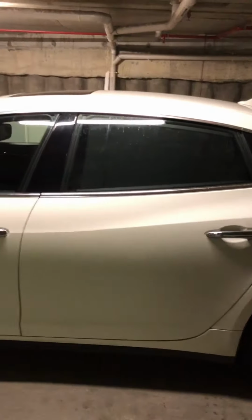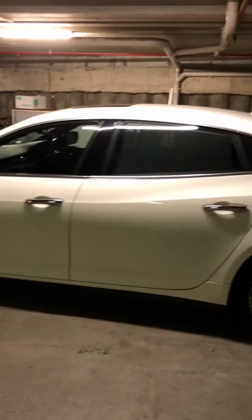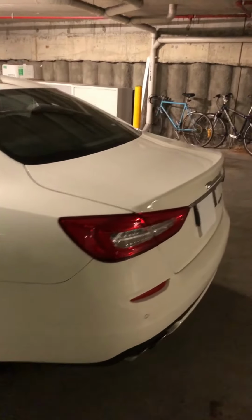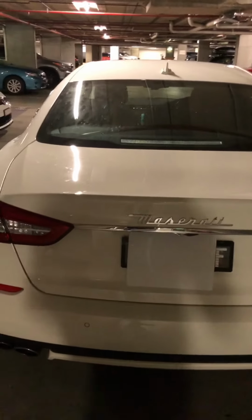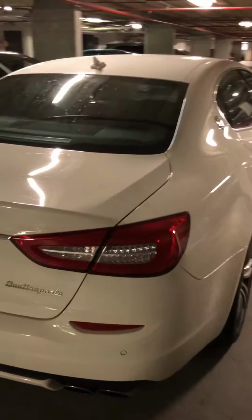The size of this car is a lot bigger than my last car. My last one was a Maserati Ghibli. So that means with more space, people will feel more comfortable sitting inside, no matter whether you are the driver or just a passenger sitting over there.